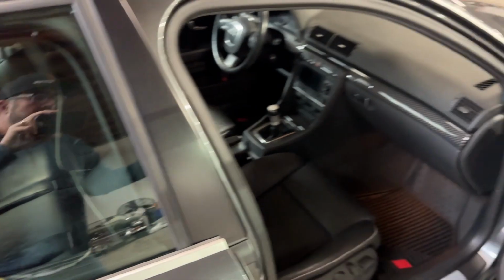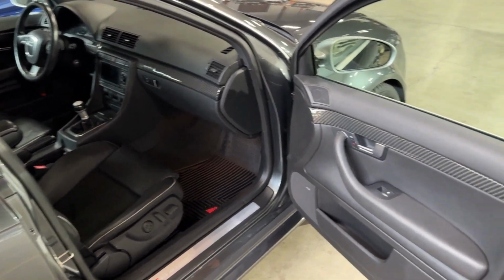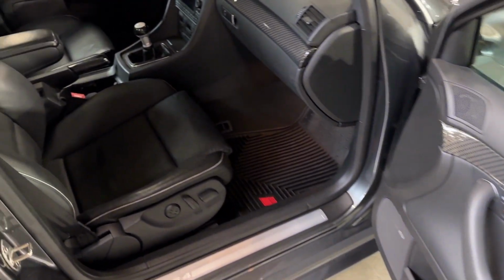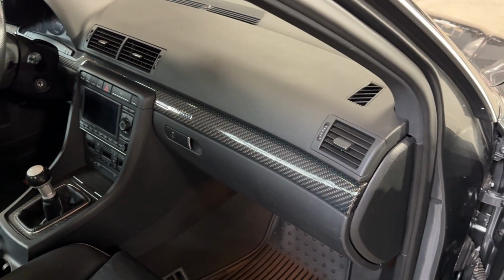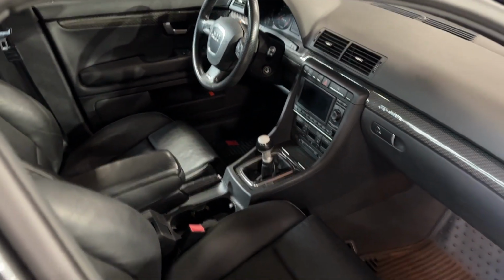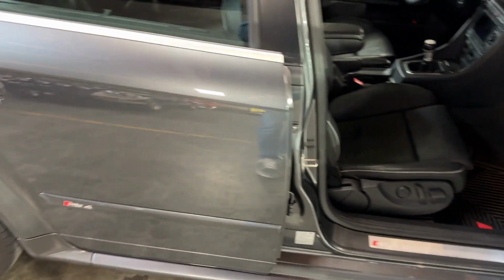I love these cars because they are so understated, but those in the know know what they're looking at. Pretty special car. Carbon fiber touches are unique, as are the piping. This car just smells like leather inside. No issues, no scratches on the carbon, no burnt pixels, no sticky buttons. Everything is great on the inside of this car.